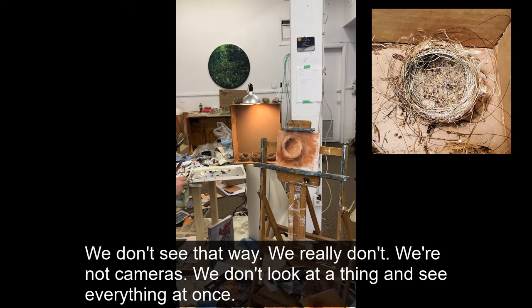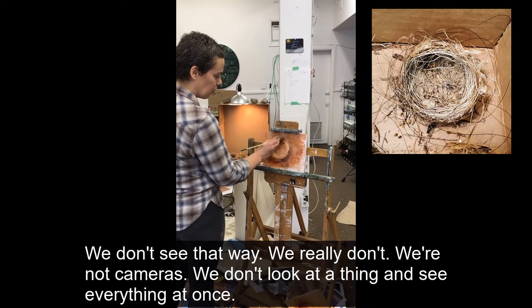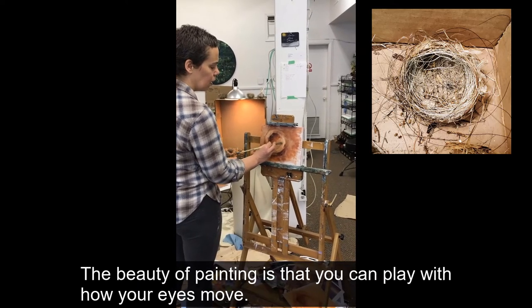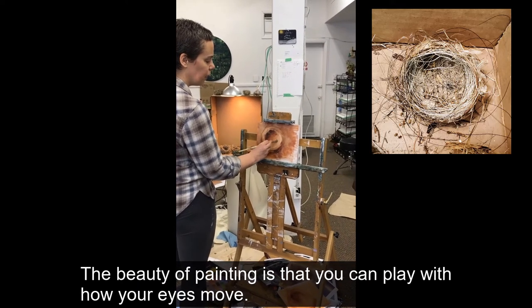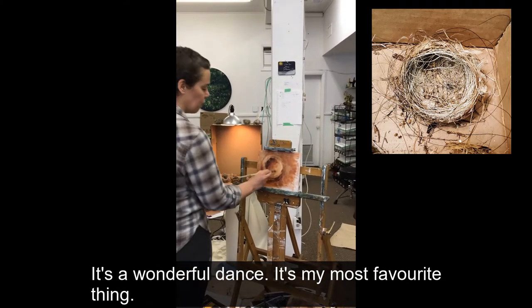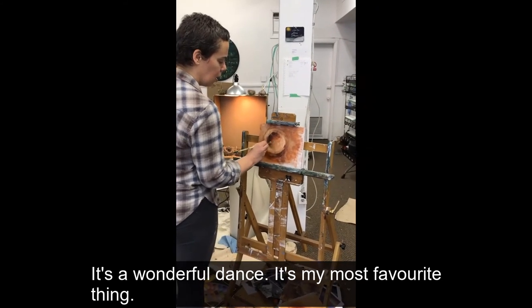We don't see that way. We really don't. We are not cameras. We don't look at a thing and see everything at once. Our eyes travel across the surface. And the beauty of painting is that you can play with how your eyes move. It's just a wonderful dance. It's my most favorite thing.